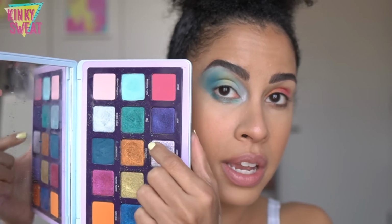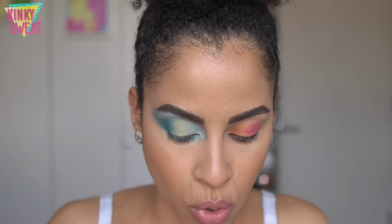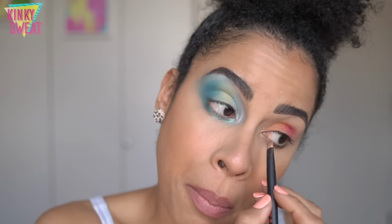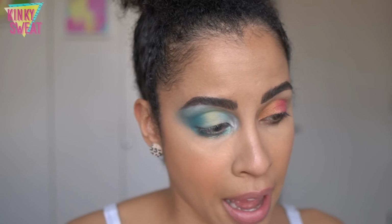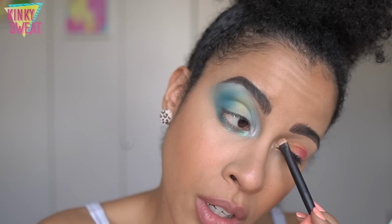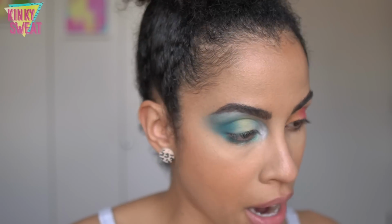is a little more muted in terms of the finish. We can go in with Canon or Grin. Grin is more of an antique gold. Canon is more of like a penny copper. On the inner part of the eye, it doesn't have that same highlight effect. So I am going in with Limoncello, overlapping that shade to kind of bring out the brightness a little bit.